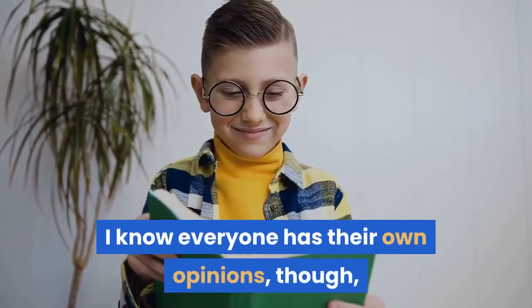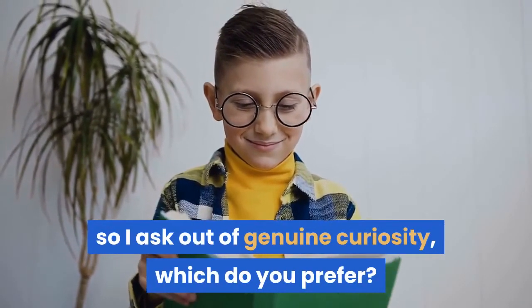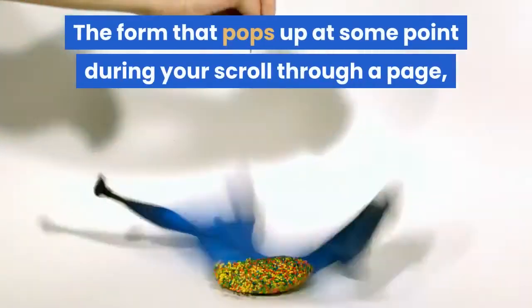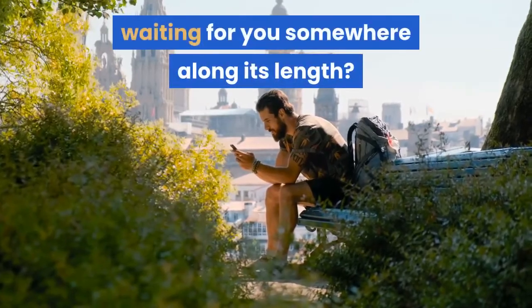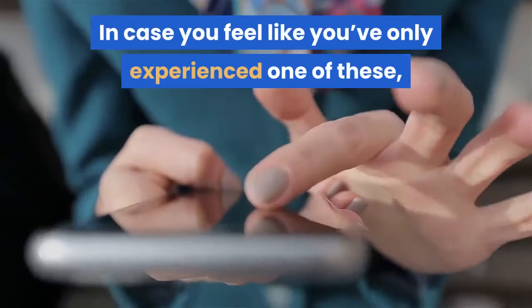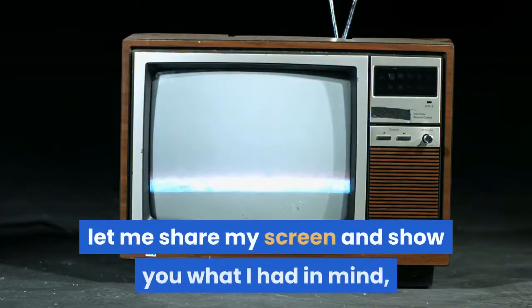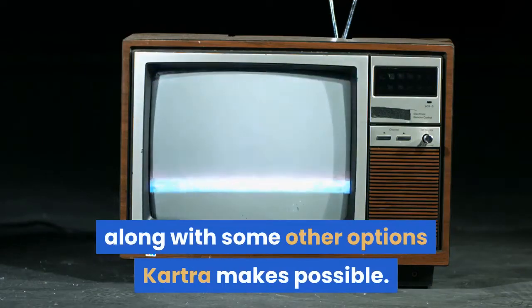I know everyone has their own opinions though, so I ask out of genuine curiosity, which do you prefer? The form that pops up at some point during your scroll through a page? Or the one that sits, waiting for you patiently somewhere along its length? Let me know in the comments. In case you feel like you've only experienced one of these, let me share my screen and show you what I had in mind, along with some other options Kartra makes possible.